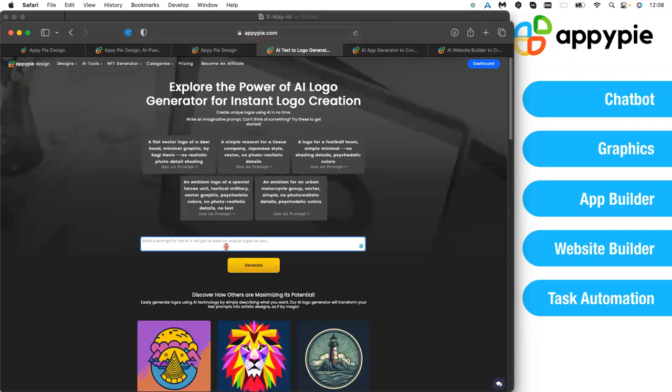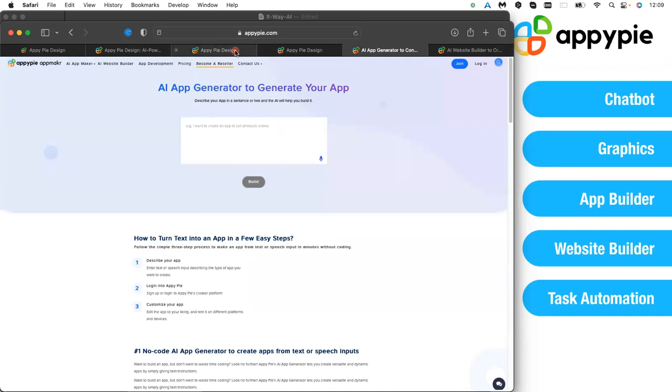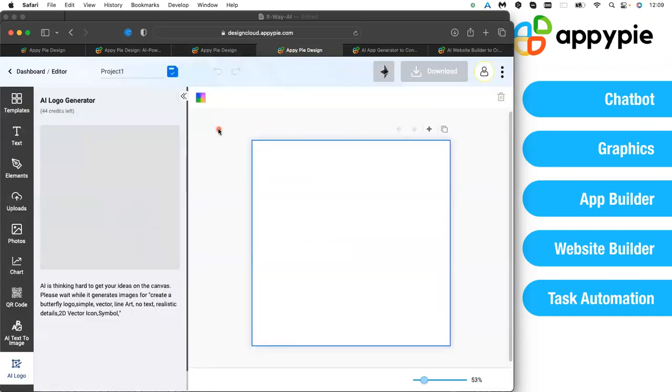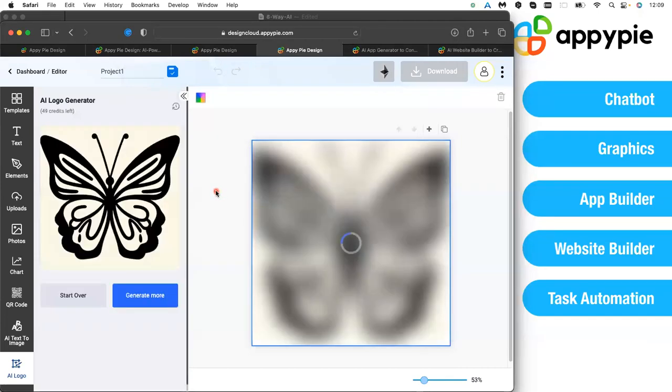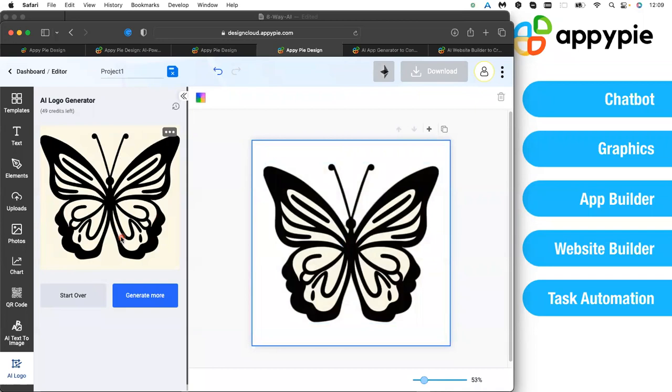So let's create a butterfly logo. Click generate. At the top, if you guys aren't sure what to type, we also have some quick prompts there that can help you with a couple of selections of what you're making. So there I did an AI logo generator. If I wanted to get maybe a different type of butterfly, I can go ahead and set that. These are just quick examples I'm showing you. You guys can test different types of text, and then the AI will go ahead and create those for you.